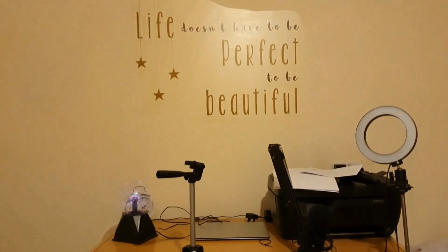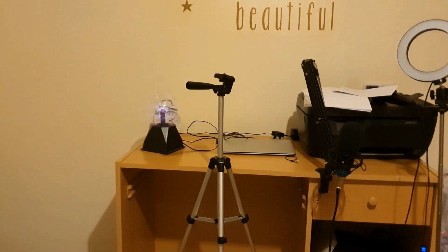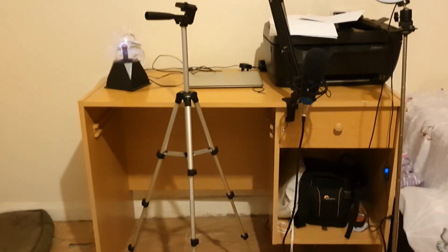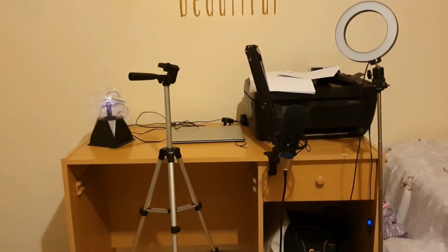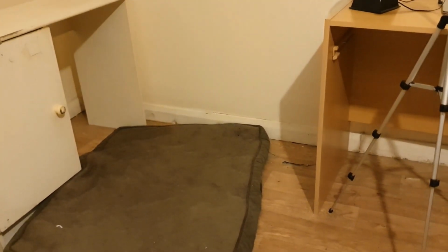So you'll immediately recognise this. This is my YouTube setup and where I do some of my editing, and there's my laptop as well, along with my plasma lamp, and it's where I keep my camera equipment as well. Not really much to look at, but it's something.